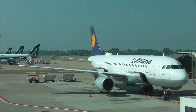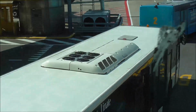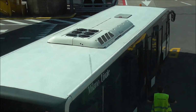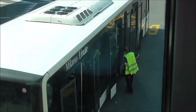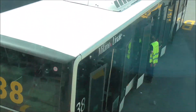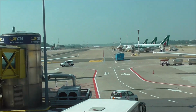So here we have the plane I've already showed you guys. That's now boarding. Alitalia just took off, an A320. And then here at B38, wait, that's 27. Actually, that's a bus number. Yeah, he's B27, so he's somewhere down there. Okay, so let's go up here a sec. Didn't see any other aircraft on the inbound.